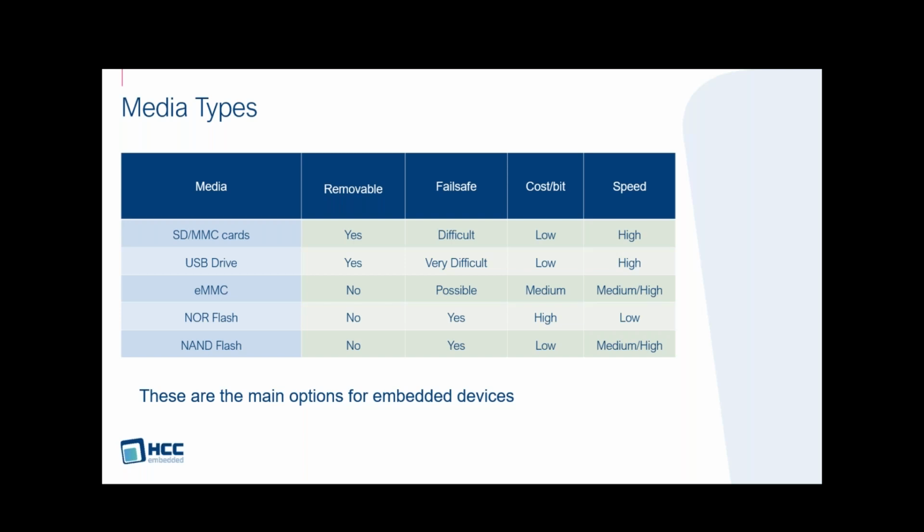And the same applies to NAND flash. NAND flash is obviously a lot bigger, can be a lot faster, particularly on writing. The erase speed of NAND flash is much higher than NOR flash.